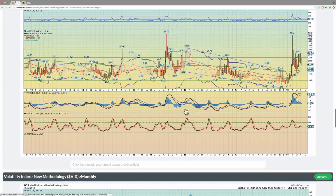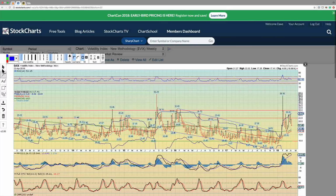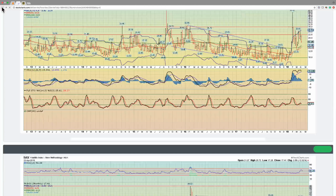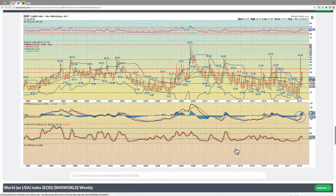Let's just extend that really quickly. Just like that. You want to see that hold. If it does, that's positive. If it doesn't, then that likely means that this spike in volatility is likely over. And here it is from a monthly perspective again.